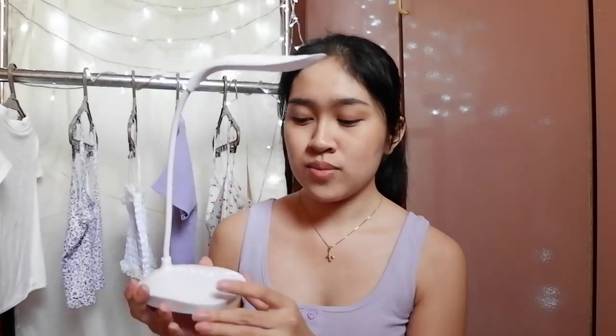So, yan. And, meron siyang 3 levels of light. So, this is the first level, second, and the third one. Ayan. O, diba, touchscreen yung power on and off button. And I only got this for 146 pesos. Actually, naka-sale ata to. Flash sale. So, ayan. And yung problema ko sa kanya, guys, is ang liit ng cord niya. Ayan. Pero okay lang kasi meron naman akong mas mahaba na cord.